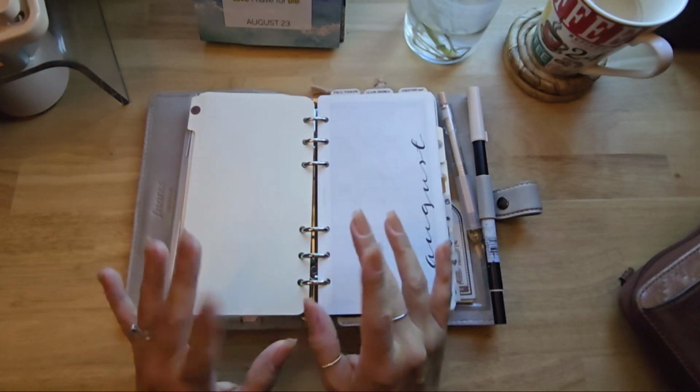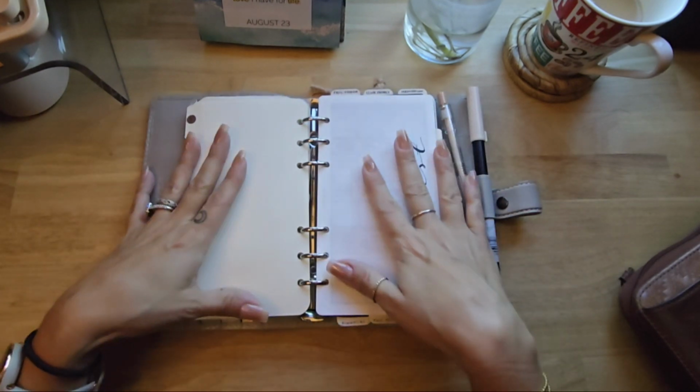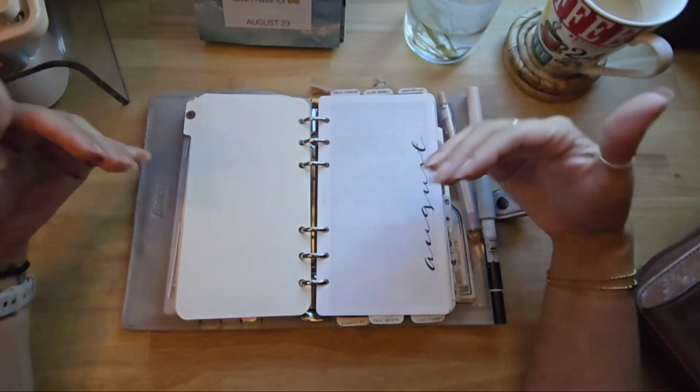But yeah, that should be here about next week. So yeah, that's what's coming up. But for now, I'm still, again, super proud of myself because I am content in here.